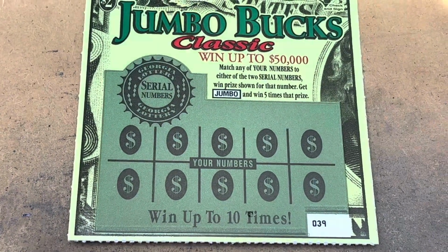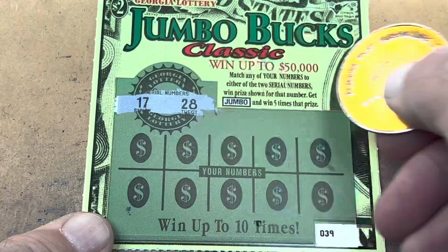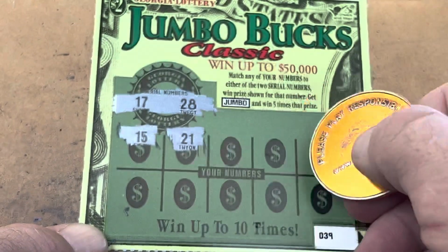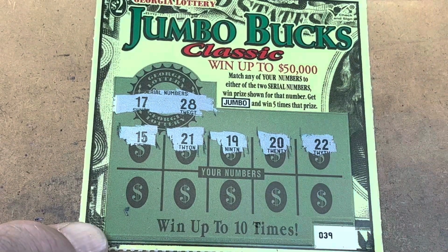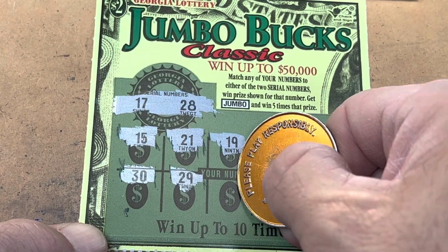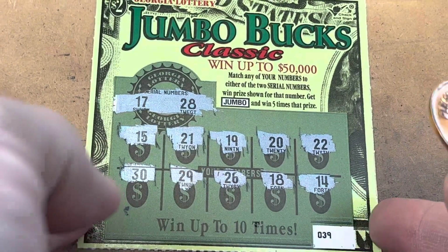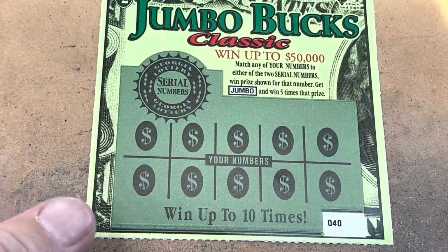Ticket 39, let's go. 17 and 28. 15, 21, 19. Come on, jumbo, 20, 22. 30, 29, we're getting closer. 26, 18, one off, and a 14. Nothing on 39. Wow. Two tickets left. Come on, jumbo. We need an icebreaker.